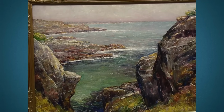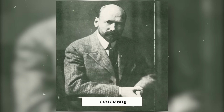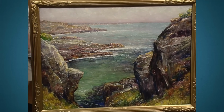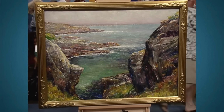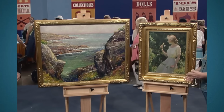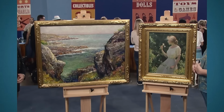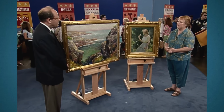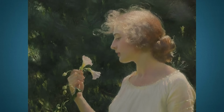These early 20th century oil paintings by Cullen Yates and Charles Courtney Curran hold a special place in the owner's family history, having been passed down through generations. We're from my aunt's home in Toledo, Ohio. They had been handed down from her husband's uncle, who was also from Toledo. He was a physician who traveled the world. Both artists originally hailed from Ohio, adding a unique connection to their provenance.